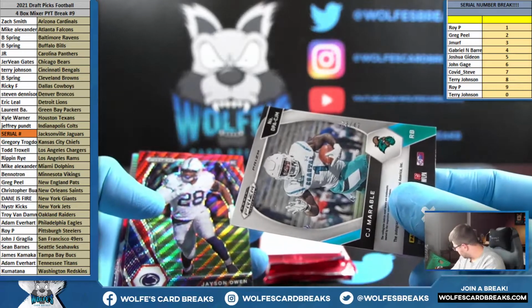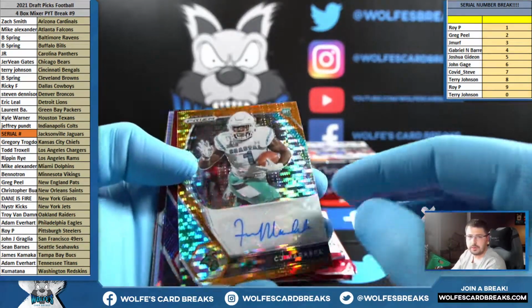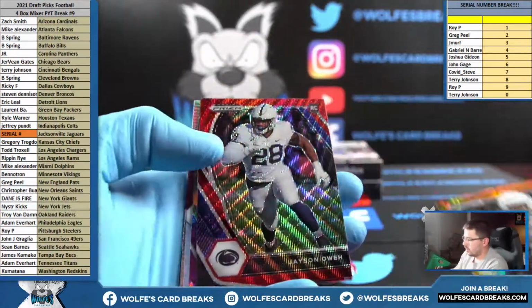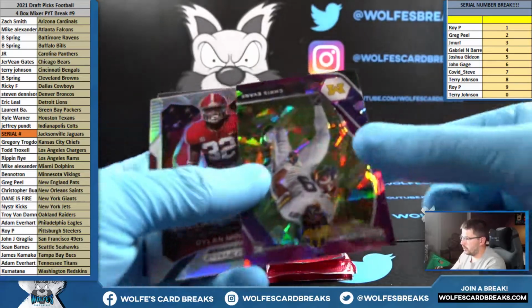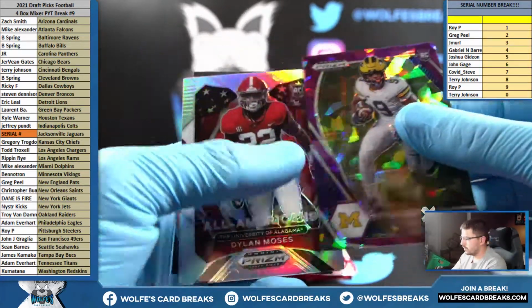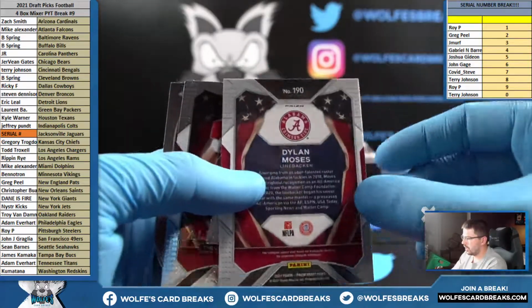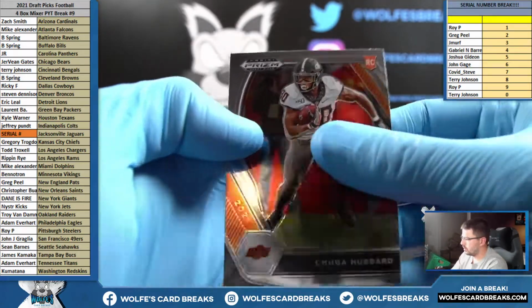The last auto. Oh, this one right here is for the Bears. Thank you. Red Wave. Those ones aren't numbered. Chris Evans for the Bengals to 149. Purple Ice. Silver. Moses, Jaguars, card number 190. Zero spot. Mac Jones, All-Americans, Hubbard, rookie.